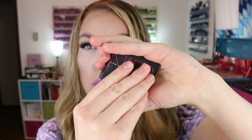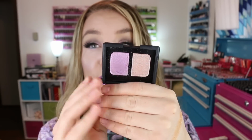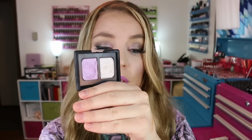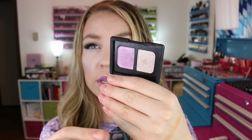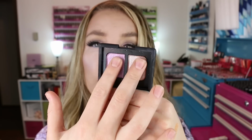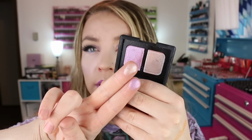And then I went ahead and picked up the duo that came out in that same collection, and this one is called Parallel Universe. I wore this one yesterday, and it's really, really beautiful. This one is smoother in texture than the Outer Limits shade, but they're still a little bit bigger. They're not like a traditional powder eyeshadow. They're really, really pretty though. So this one is Parallel Universe, and they're so pretty.